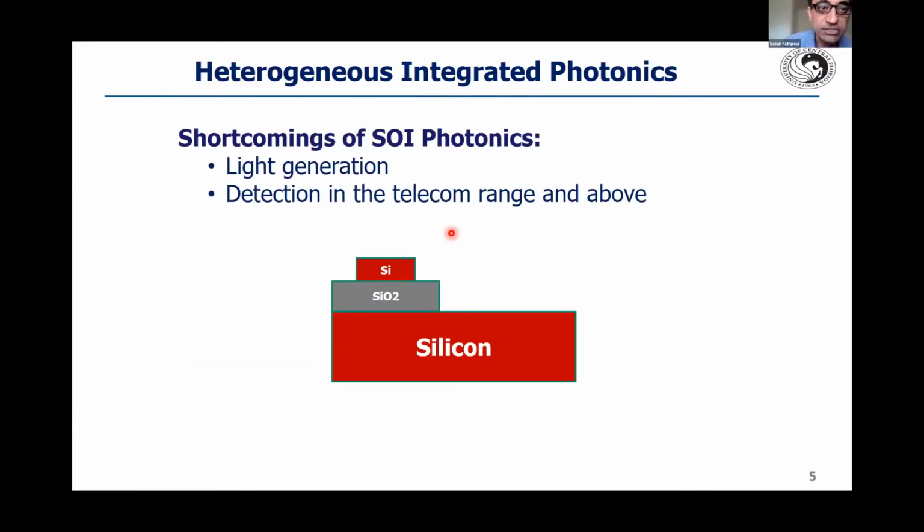So light generation on silicon is not easily possible. Detection at telecom wavelength, as Guifang mentioned, is not easy because of the band gap. So people have been integrating germanium photodetectors and compound semiconductors, indium phosphide lasers, for telecommunication wavelengths around 1.5 micron. So indeed, from the beginning, silicon photonics was heterogeneous in terms of the material matrix that you use. This is well known, and all the products do one way or another what I'm showing here.